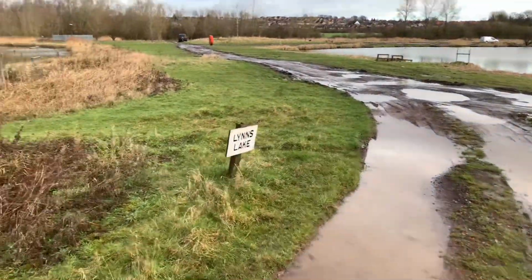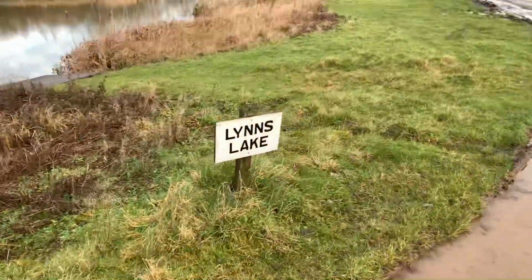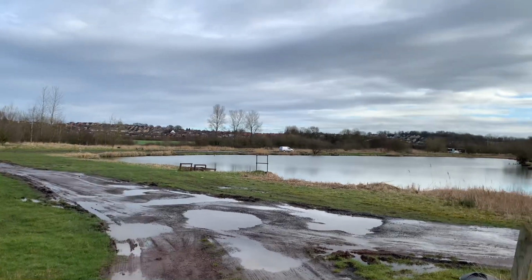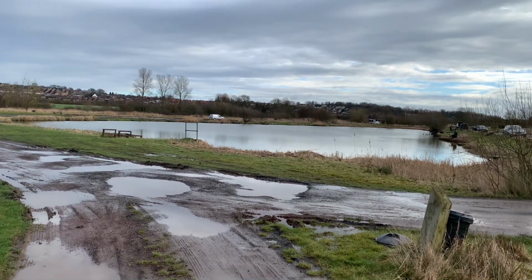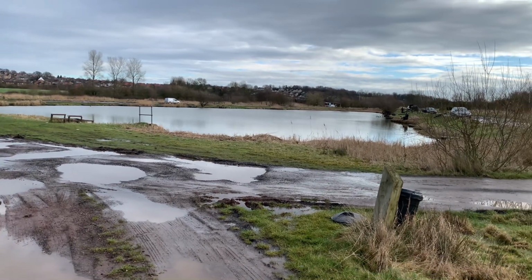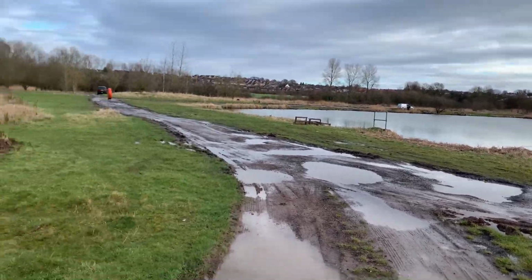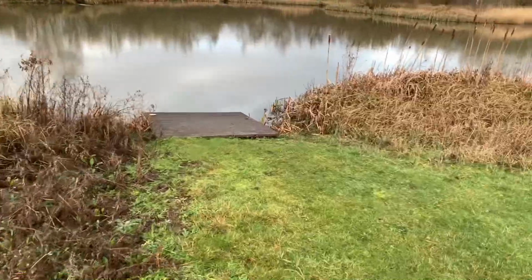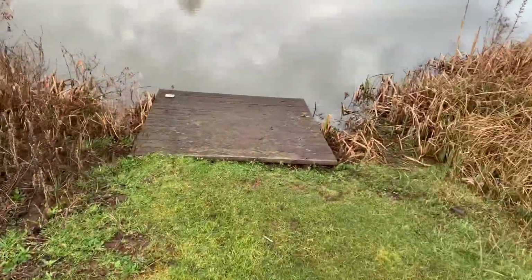Lynn's Lake. So this is Lynn's Lake at the back with the island in the middle. And you've got island over there which hasn't got an island. And then you've got this one which I think is called Roses. So have a look at some of these pegs on here. Some of these pegs look like they need levelling out. Really slope down. It's sort of the case on a lot of them.